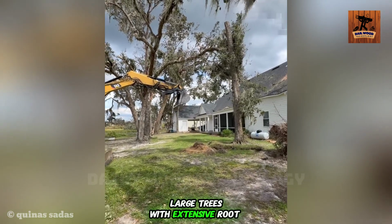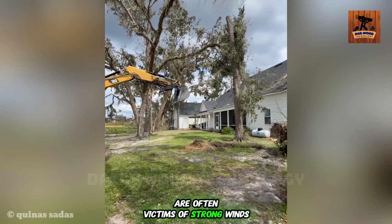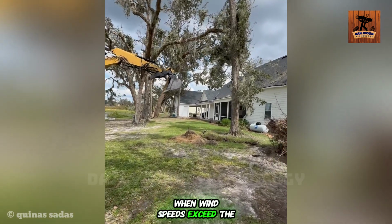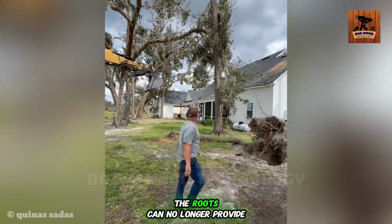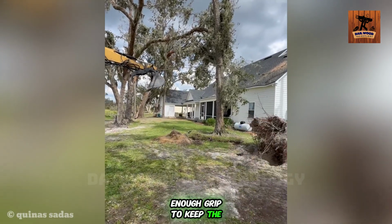Large trees with extensive root systems are often victims of strong winds. When wind speeds exceed the tree's tolerance, especially on soft or waterlogged soil, the roots can no longer provide enough grip to keep the tree upright.